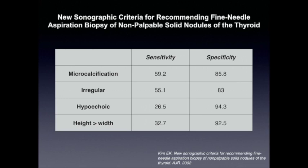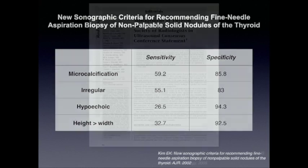And one of the first articles that looked at this was from the ACR back in 2002 from the South Korean group, who identified these four features: microcalcifications, irregularity of shape, hypoechogenicity, and height greater than width, the same as taller than wide. And you'll see these features repeated over and over in all the other subsequent investigations and guidelines.